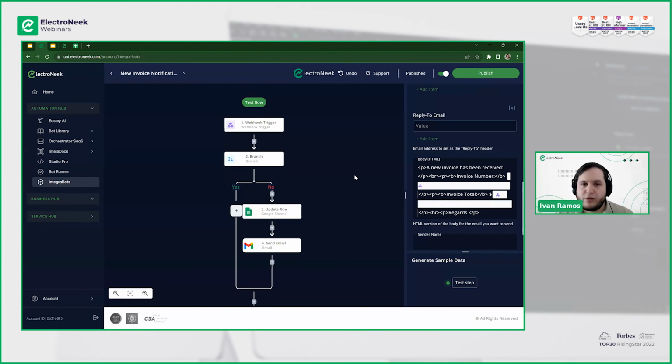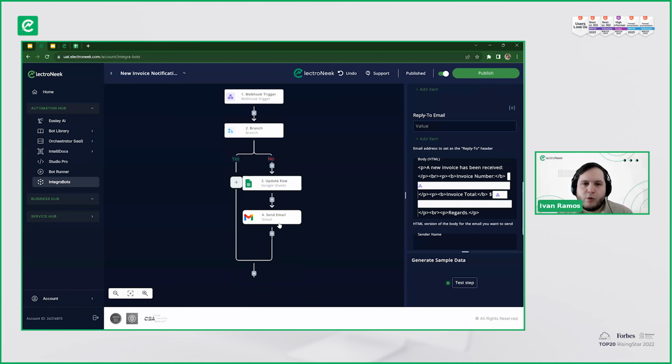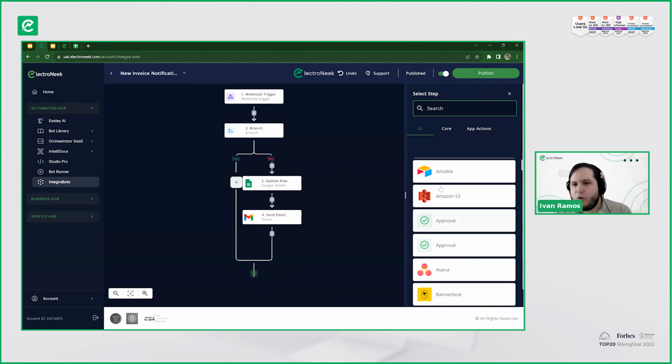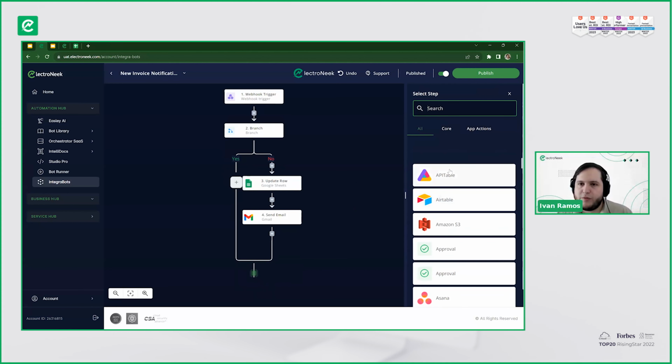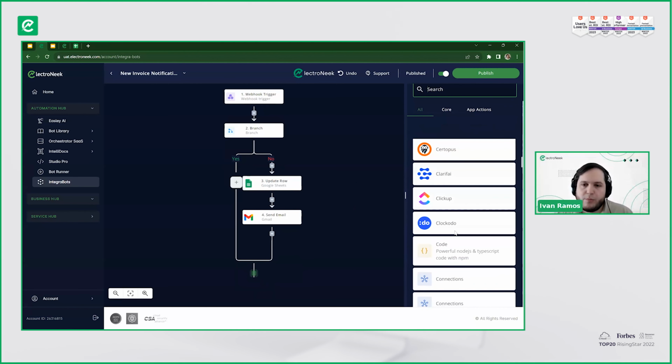This is already published. So all I need to do now in order to just make this run will be to click on that button. And if we wanted to add more steps, of course, we would be able to do that by clicking any of these plus buttons. And here we have the full list of possible connectors and connections that we have. So we can select one of them.